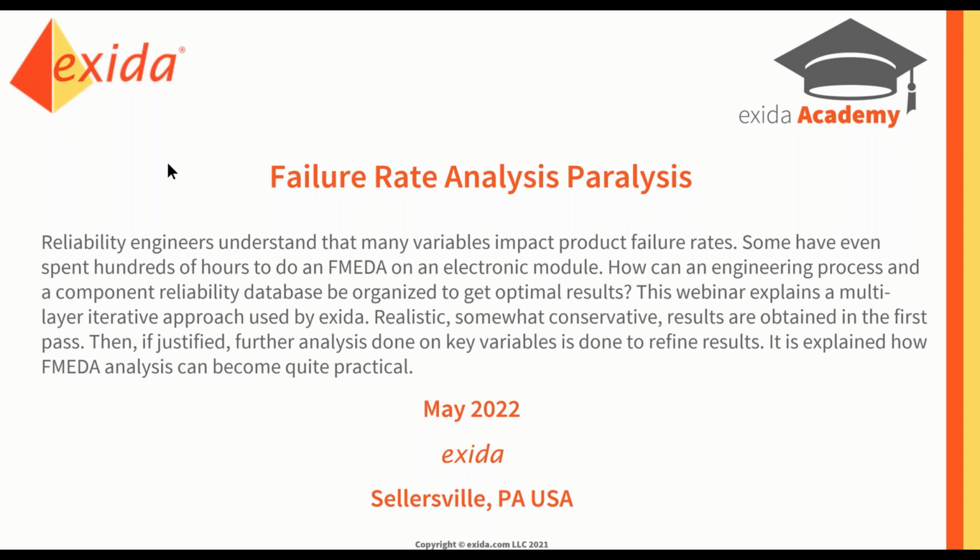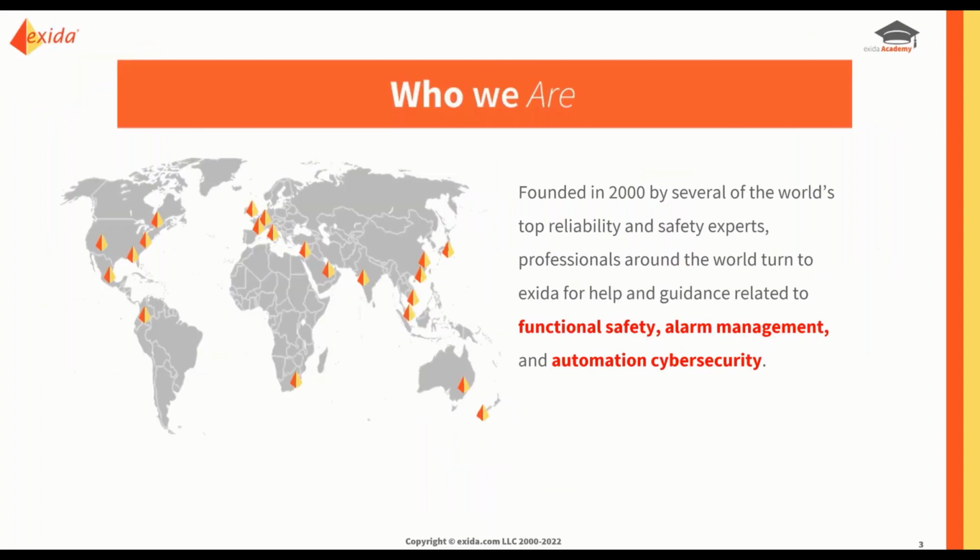If you don't prioritize and figure out how important they are, you can absolutely spend a lot of time on an FMEDA. I've honestly heard stories about engineers that would take 1 or 2 months to do an FMEDA. And of course, the engineering manager, who's responsible for cost and schedule, is not happy. So let's see what we can do about this to optimize the FMEDA process.